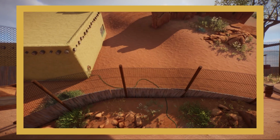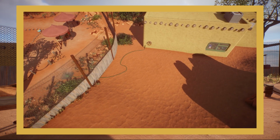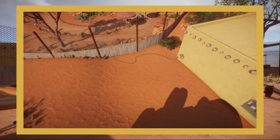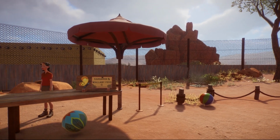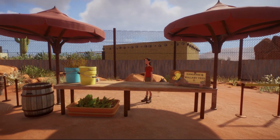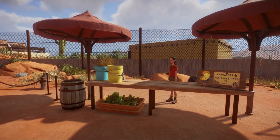Maybe you guys will see it on an aerial shot or when you come check out the zoo later. But I figured we would be conserving water like Sparrow did with our rain barrels. So we would need a way to turn that on and off and not just have it running all the time. So, oh, there goes one of our wallabies. Perfect timing.